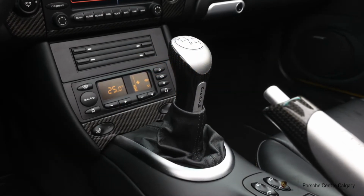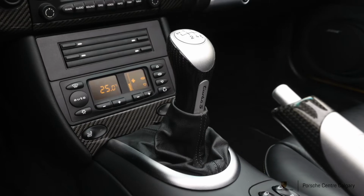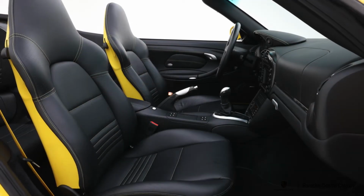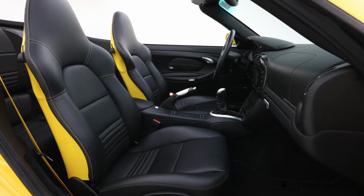Another little thing with the leather that I really like is the embossed Turbo logo on the armrest. Really cool. Those armrest ones aren't optioned enough, in my opinion. What else did I want to talk about here? Of course, heated seats were optioned. They're the electric seats as well, rather than the manual ones.